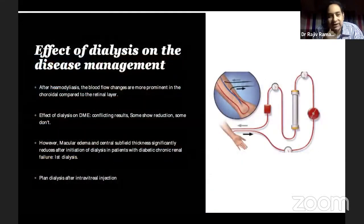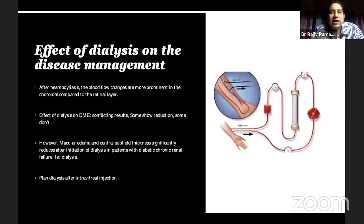What is the effect of dialysis? Dialysis actually has more effect on the choroidal compartment rather than the retinal circulation. There are very conflicting reports. Some say that it shows reduction, some say no effect of dialysis on macular edema. But uniformly, multiple studies have shown that when dialysis is just started, there is definitely a reduction of the intraretinal thickness. So when the patient is shifted to dialysis, macular edema will reduce. Subsequently, we really cannot say.